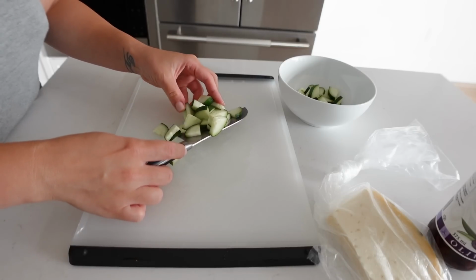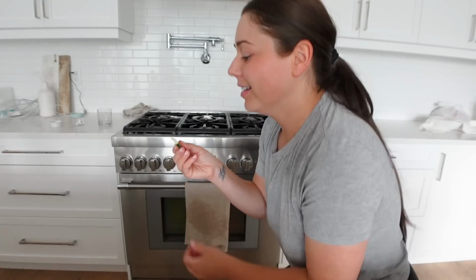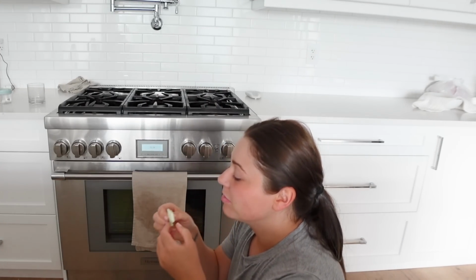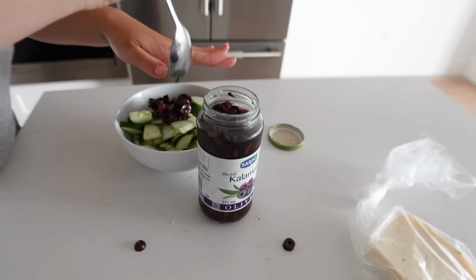Okay, I am very glad you're expressing yourself. Here, have some cucumber. Here. I'm taking the skin off. Here, Olive.